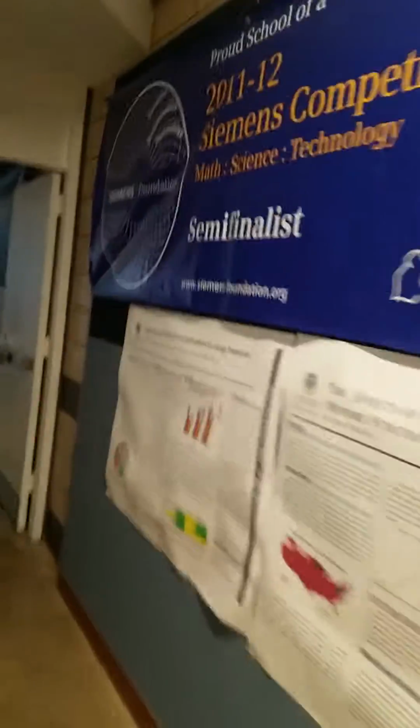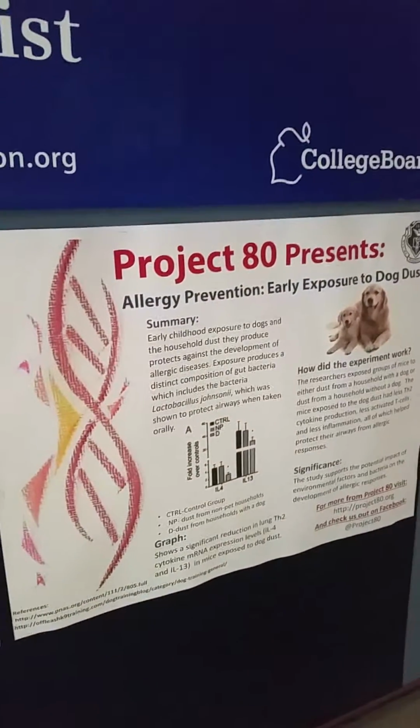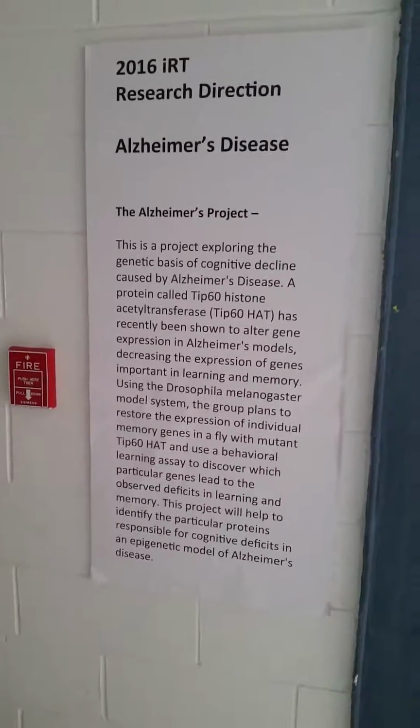These are our 8 consecutive Siemens semifinalist posters, along with several different kinds of posters along the bottom. Some of them are scientific, some of them are more layman and just interesting. We make sure the outside of the lab tells you what's going on. We have our research directions of several projects, explaining what the lab is. We wanted the lab to be visible from the outside, and it became like a selling point.